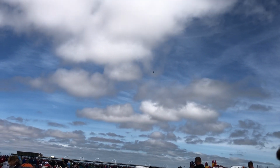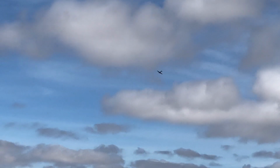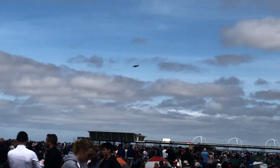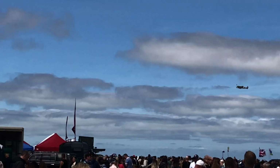There's nothing better than a lone Spitfire. And I can't believe this lineup of aircraft today. We're going to see it again a little later on. So what have you got? Dave Harvey here in this wonderful Polish Mark 5 Spitfire.